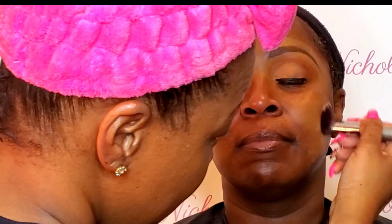She doesn't have oily skin, so you want to use something that's going to benefit her face. She doesn't have dry skin either, but the Too Faced primer is good for all skin types. And I'm using my Sephora foundation.